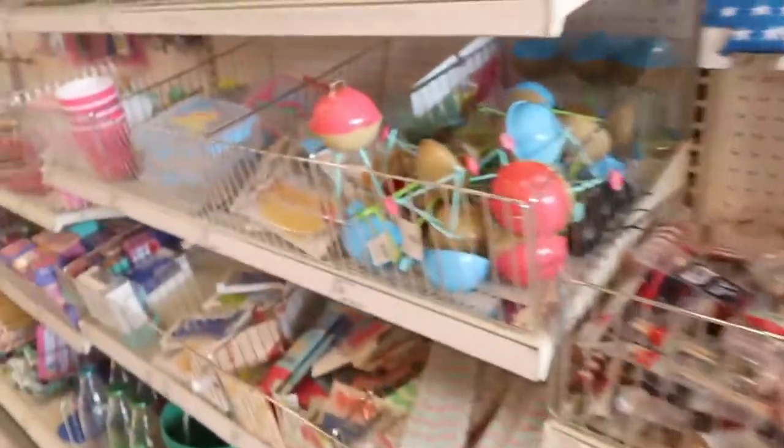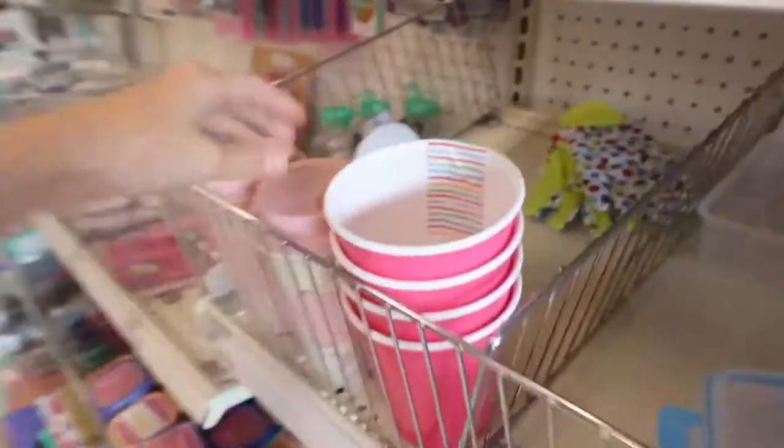Here we go. Okay, you guys know that really colorful pink phone case I have. I don't know if you know what I'm talking about, but there's an ice cream cone on it and it's pink and I got it from Target. So let's hope they have cute ones like that. 4th of July. Oh wait, that's really soon. I'm stupid. That's so cute.